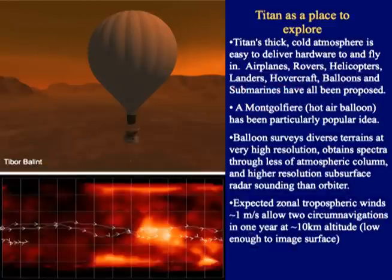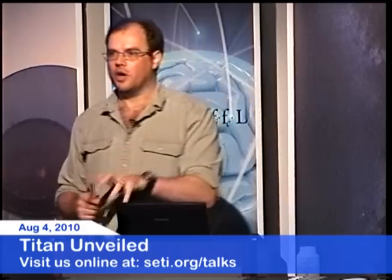Aeroplanes have been proposed for Titan, rovers, helicopters, landers, even hovercraft. In particular, hot air balloons. In Titan's thick, cold atmosphere, hot air balloons work very well. There's almost no vehicle that one can't imagine viably working on Titan. I mean, it's a wonderful place to explore. There's a lot of possibilities.